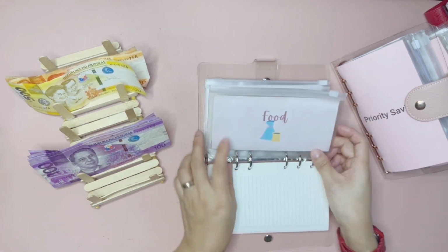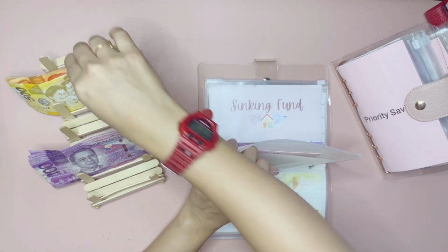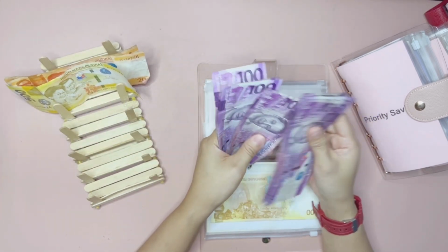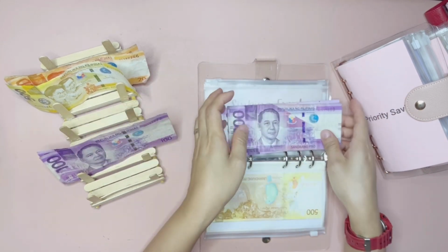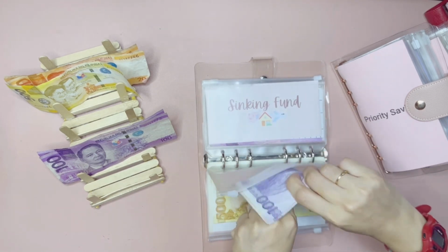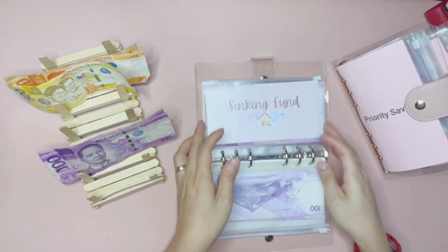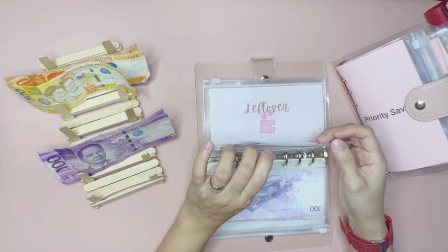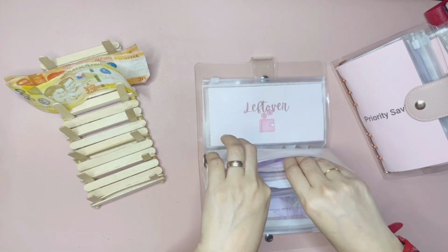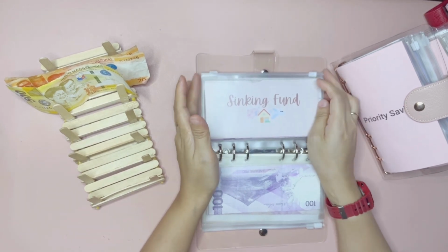Okay, so for our holding fund binder, we have savings challenges, which will get 500 pesos. So we'll just, no, this 100, 200, 300, 400, 500. So we'll just pop this in and let it accumulate, and we will do a separate video. Okay, so that's it for savings challenges. Next up is sinking fund, and this will get the last 200 pesos. So like savings challenges, we'll just pop this in and let it accumulate, and once we have enough, we'll do the breakdown and cash stuffing.